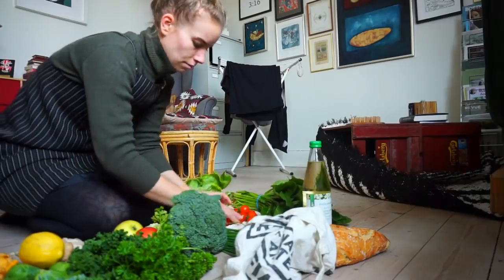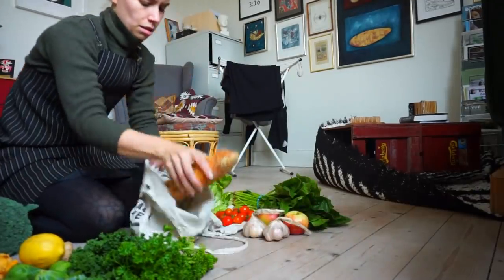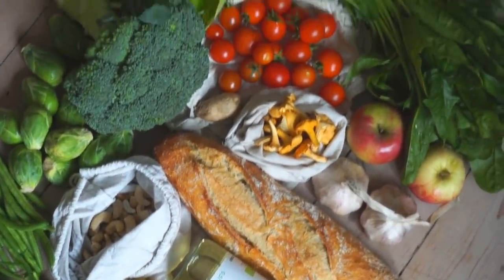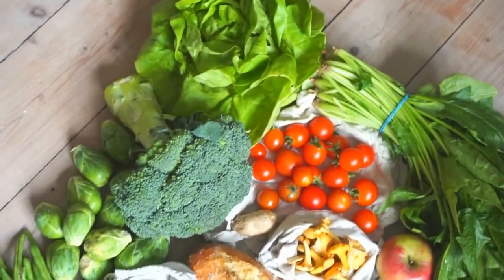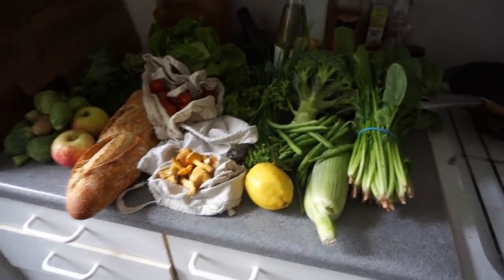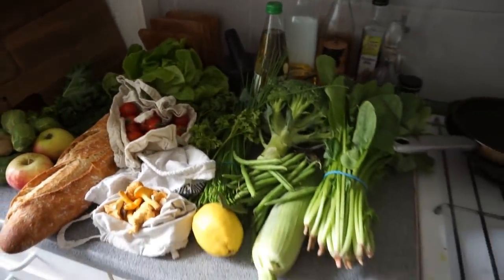Now we're going to arrange the groceries neatly. I don't usually do this. I mean, no, that's a lie. I always do this, but I do this because I really want nice pictures of them for Instagram and YouTube, so you guys can see what I eat and what I do and how I do it, and it's pretty. So let's do that now. Now we'll just have to put everything in the fridge, and I can just keep taking pictures of greens forever and ever. It looks so good.